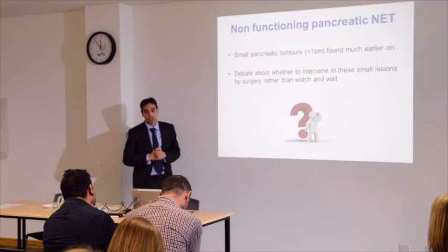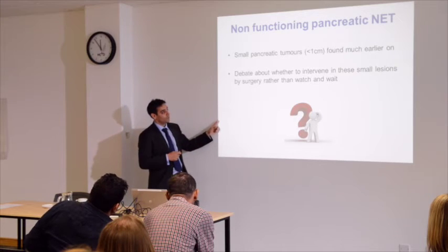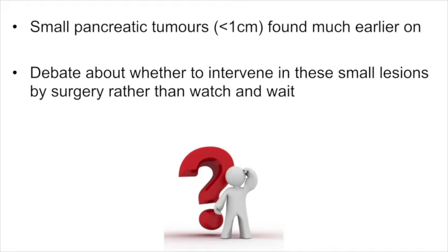Certainly small pancreatic tumours can be found very early on, and sometimes when you scan an individual you may not pick up those small subtle changes that may be there and may appear later on in life. And there's lots of debate about whether to intervene in these small lesions or whether to watch and wait over time.